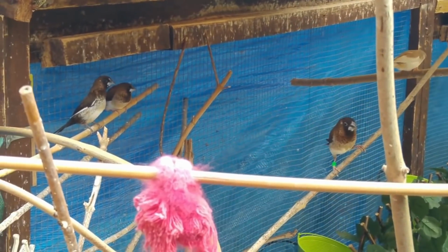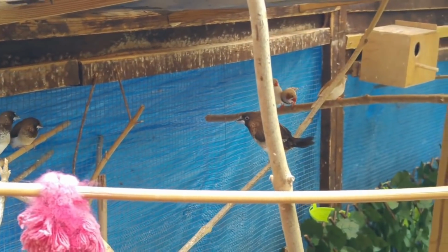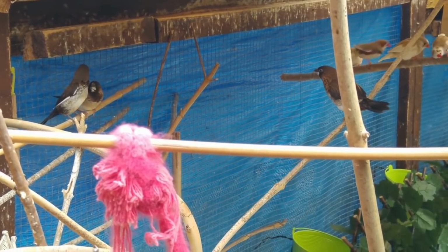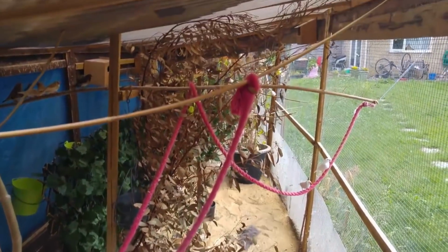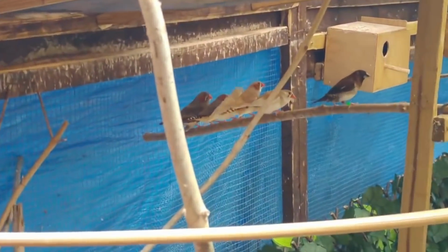Let me walk you through exactly what we've got in terms of nesting spots at the moment for the birds. We've got six, I think they're called pails or buckets, little buckets that they can shove things in and build up. We've also got one plastic basket hanging off the wood in the middle.